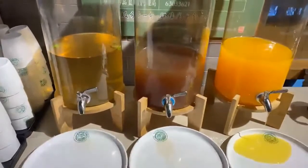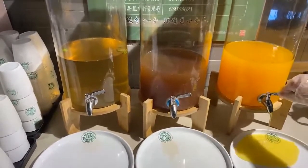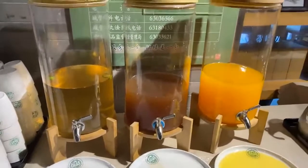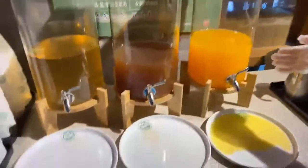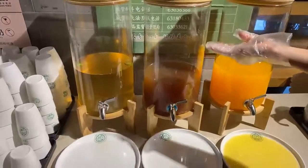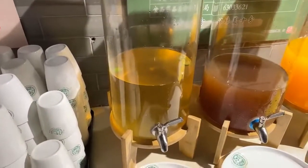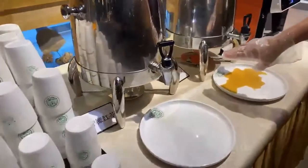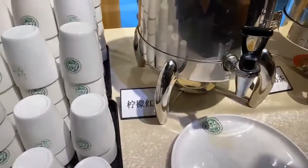Now we're going to show you some vegetarian buffet drinks. So over here, this drink you can see some little preserved... Oh, let me close it. Wow. Okay. Hopefully I didn't break it. I was trying to do something nice. Anyway, this is orange juice, and this is a syrup of plum, and this is a homemade fruit juice. Really good. And over here we have ginger milk tea. And over here we have lemon red drink. All looks very good and grand.